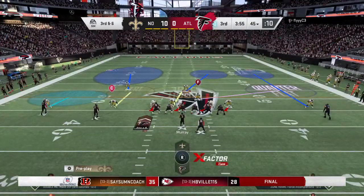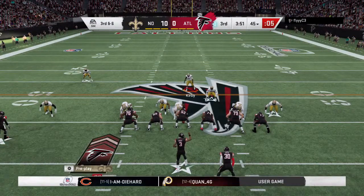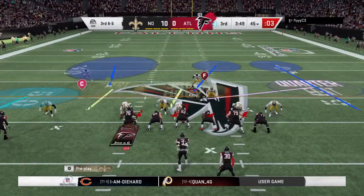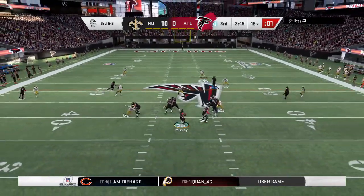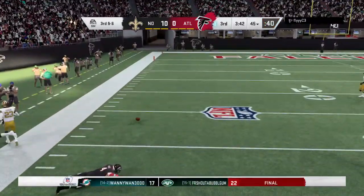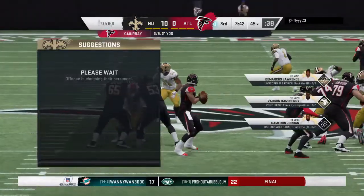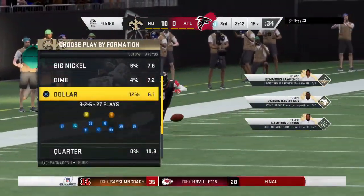51 Mike. Mike's on front. Mike 51. Here we go, D. Snap comes to Murray at 1. And that'll be incomplete. Well, they took their shot all right, but it comes up empty, and it's 4th down.